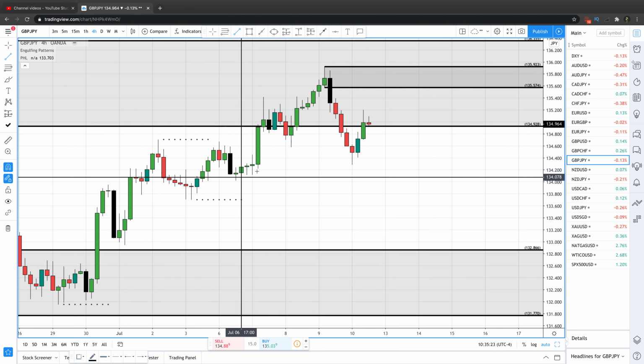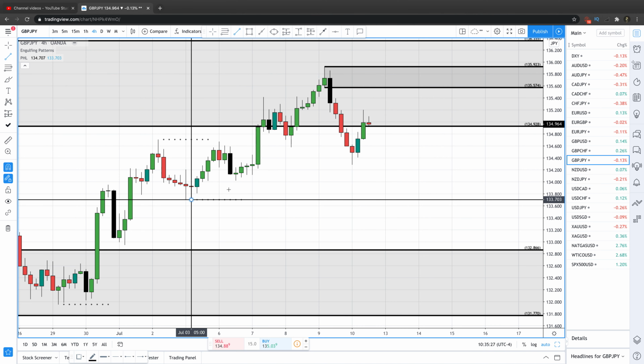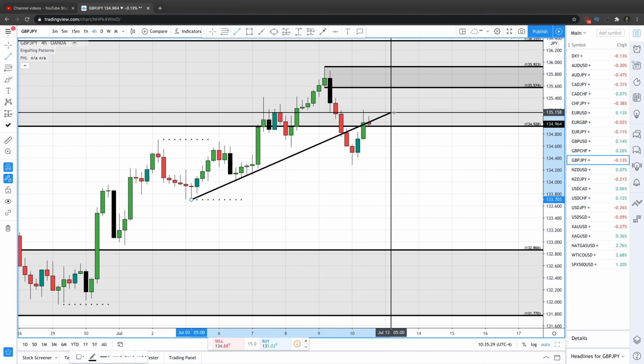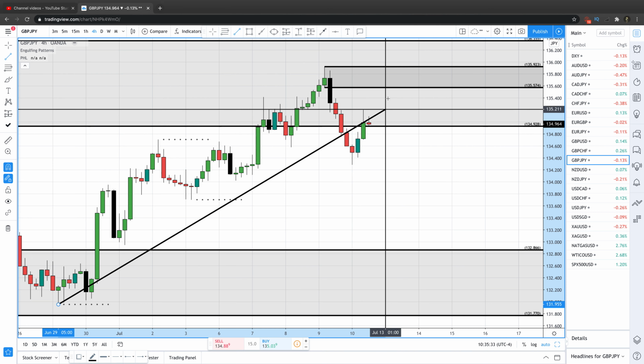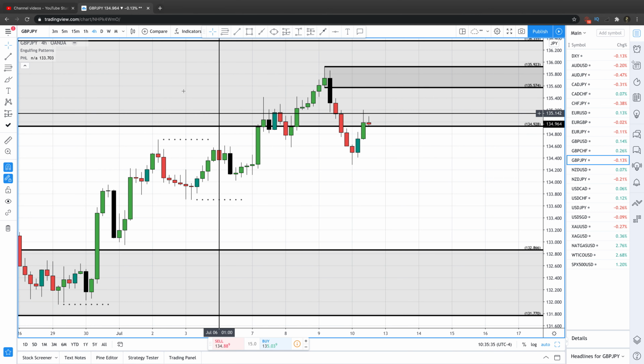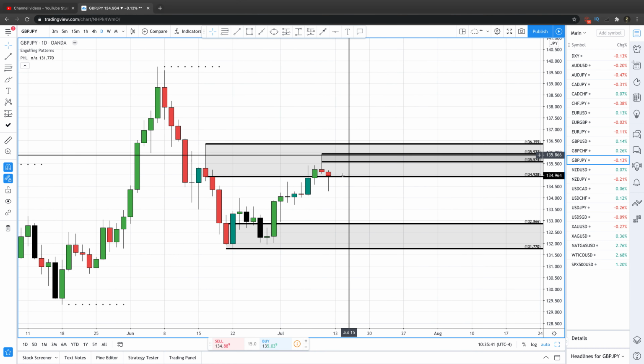Why do I like that 4-hour level? Well, I removed this demand, and it removed that momentum line. That momentum line, a bunch of different momentum lines. However, some people draw them differently. That's what I like about that area for sure.